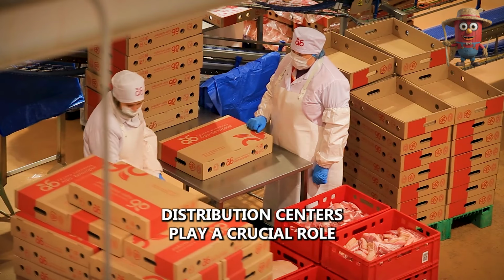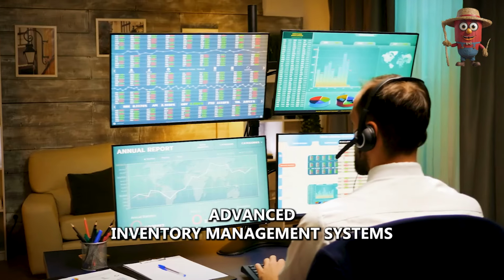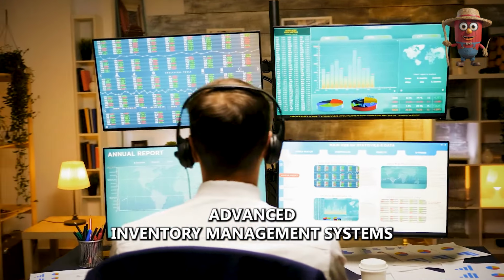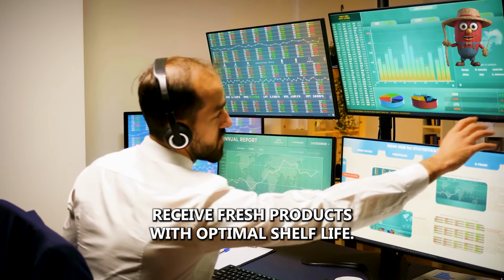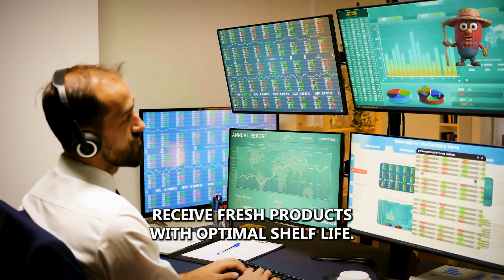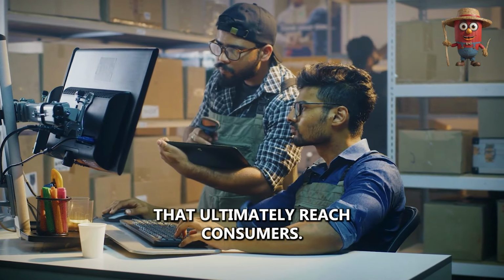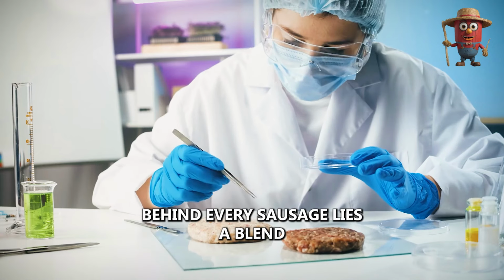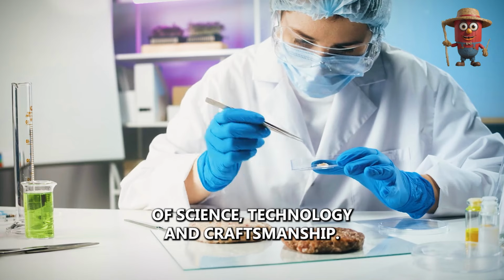Distribution centers play a crucial role in managing inventory and ensuring that sausages reach their destinations promptly. Advanced inventory management systems help track product movement, ensuring that retailers receive fresh products with optimal shelf life. The efficiency of the logistics network is key to maintaining the quality and freshness of the sausages that ultimately reach consumers. Behind every sausage lies a blend of science, technology, and craftsmanship.